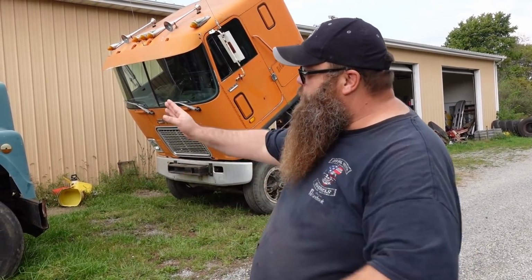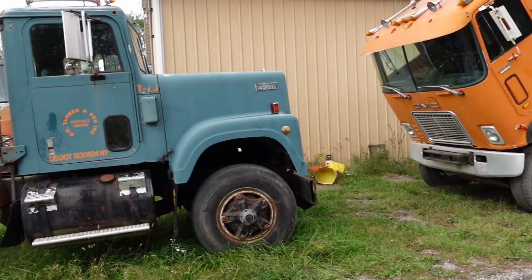Is that the difference, the motor choice, or is there differences between the 4200 and 4300? How short the hood is. Okay. That's the 4200. I see.